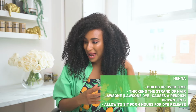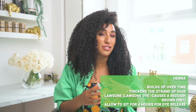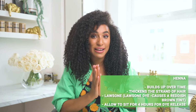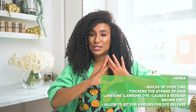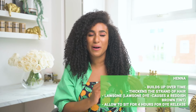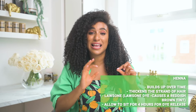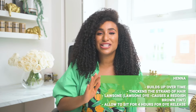Okay, so for black hair, you're not really going to see all that much, but if you have blonde hair and if you have gray hairs, you definitely should bear this in mind. And again, do a strand test. So that is henna in a nutshell. It accumulates over time and it can color your hair, but it's bomb. It really, really is. And it really does impart strength for the first application.